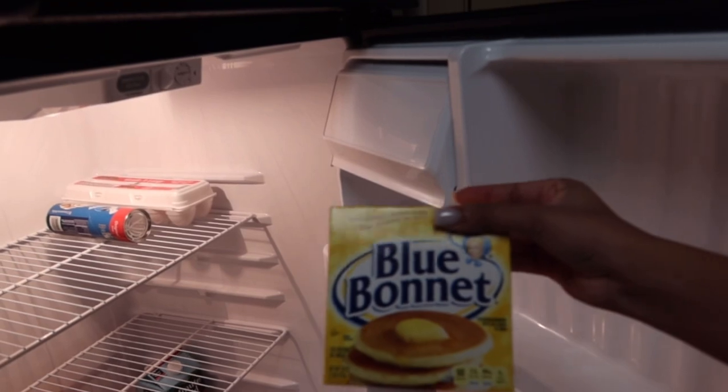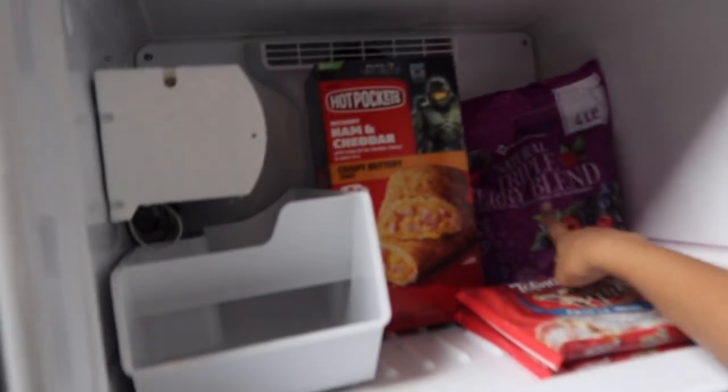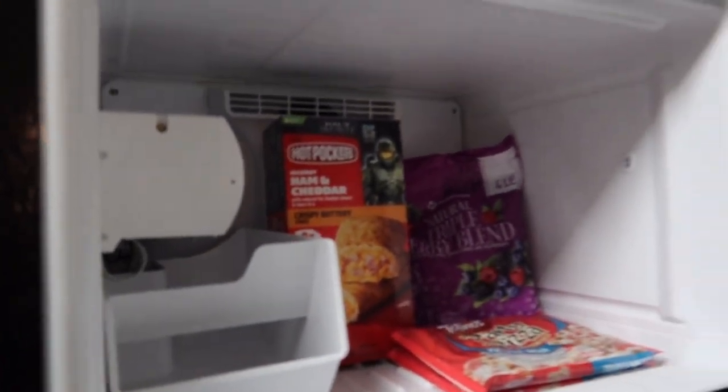And then y'all, I put some of the stuff in the refrigerator. Look at these. Few items in the fridge. And look in the freezer. I'm ready to make a smoothie. I need to get my blender ASAP. So yeah, y'all, it made me want to sleep in my apartment now because I got food in here. But I'm really gonna wait until my bed comes.